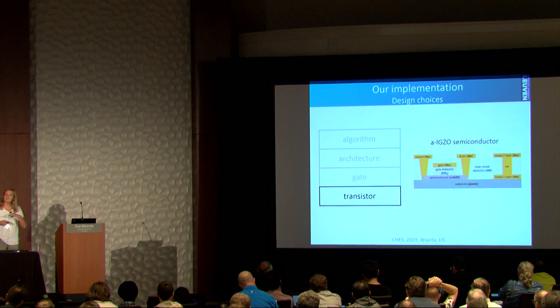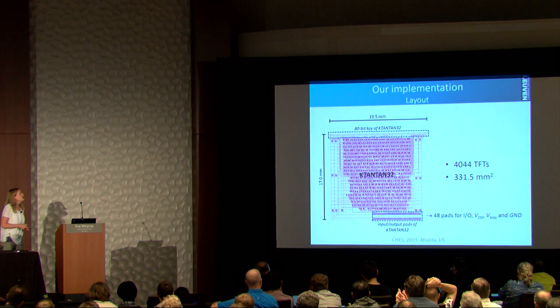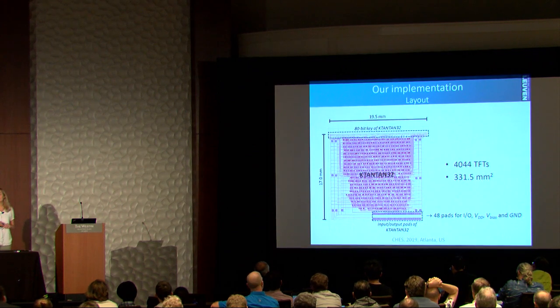Then one level down is the transistor, but I already showed you the transistor, so this is again the cross-section. Then when we look at the layout, this is a picture that we drew from the layout. You can see that we used 4,044 thin film transistors for an area of 331.5 square millimeters. So this is very large. It's almost 2 centimeters by 2 centimeters.